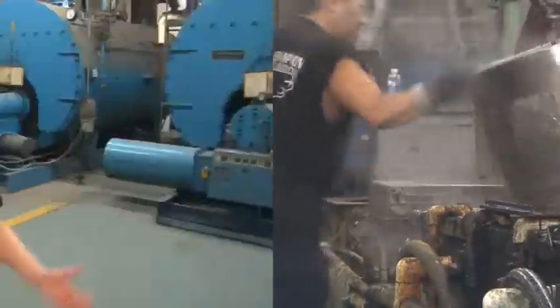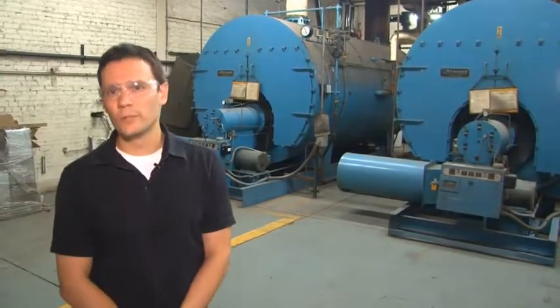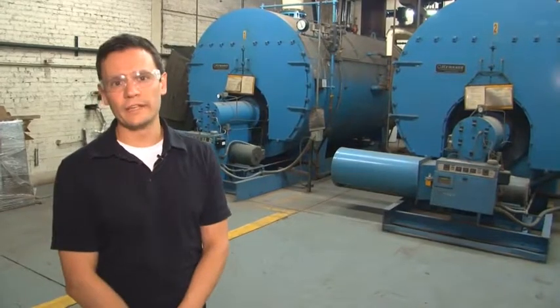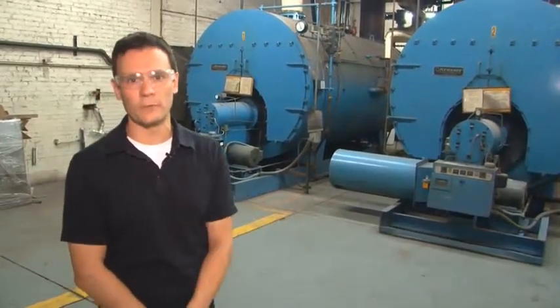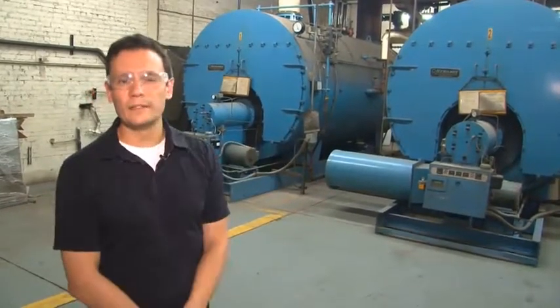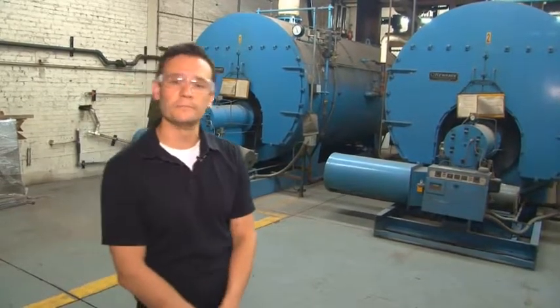We're in our boiler room. We have two 500 horse boilers that are used to provide heating for all the chemicals throughout our plant. We need to produce a lot of steam to keep our lines up to temperature, so that we get good plating and good cleaning on the components that we run through it. So these are two pretty big pieces of equipment to keep this place up and running.